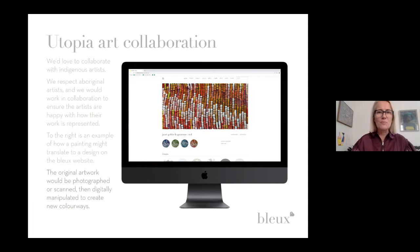This is a collection that I'm really excited about, and Emma, I'm so glad when we hear the acknowledgement of country. I love hearing the welcome to country, because it's usually done by one of our Indigenous brothers or sisters.